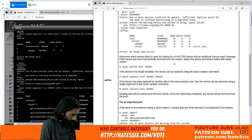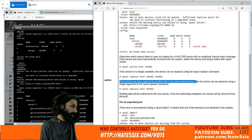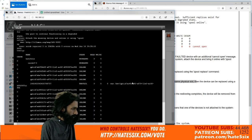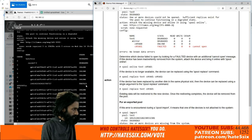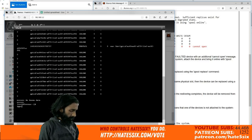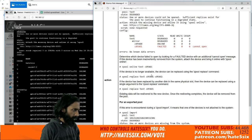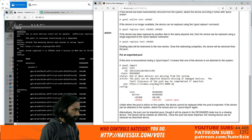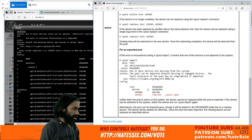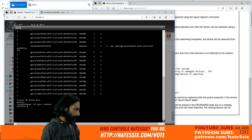All right, so I think if the device has been replaced by another disk in the same physical slot, which is what I did, I replaced the disk in the same physical slot, then the device can be replaced using a single argument for the zpool replace command. So zpool replace. Okay. So let's just try this. zpool replace. I guess it's just, and then we're going to paste this. I don't know.